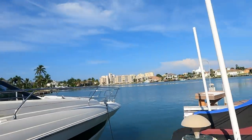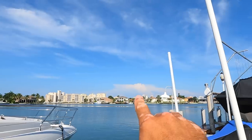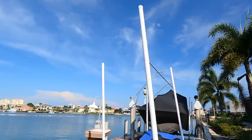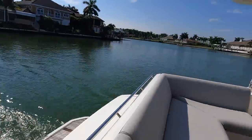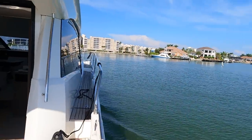We get some views of the Gulf as we go out, the canals here in Marco. We do have some storms coming in today. Up in the background there, we got some storms that might be rolling in pretty soon. So we're going to get underway soon. Hopefully I don't get disconnected with videos, but let's get moving. All right, so we are underway.